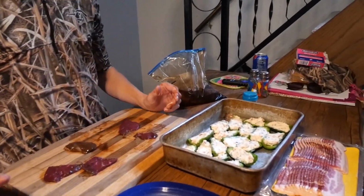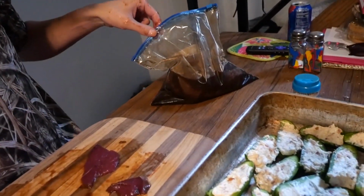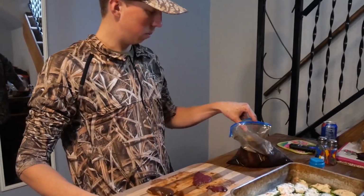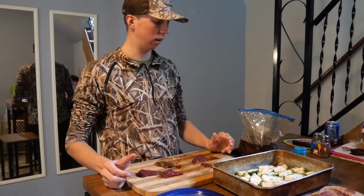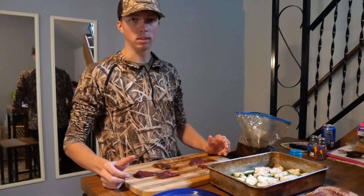What's your secret with the duck over here in this bag? Soak it in teriyaki sauce, the longer the better. It's been sitting in there for about 24 hours. Takes all the gamey, most of the gamey taste away and gives a little bit of a teriyaki flavor, so. See you when we put them on the grill.